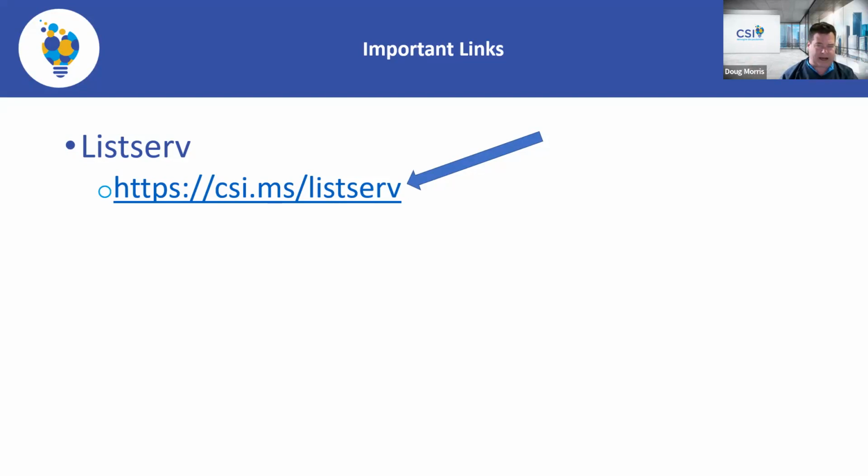That might get a little beyond no code, low code, but start playing with Power Automate. The connector is great, but you may or may not need it. So please join our listserv, do anything there.